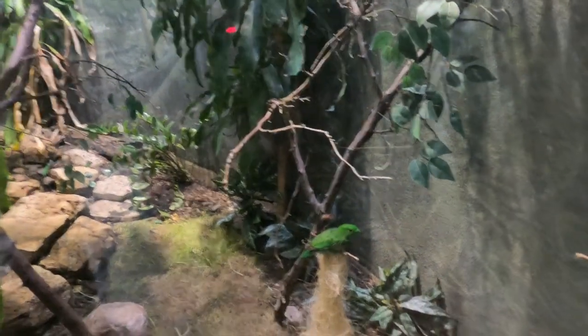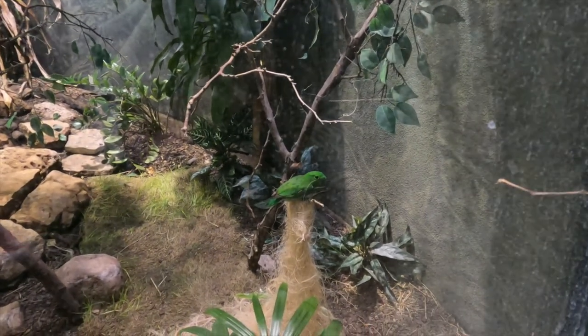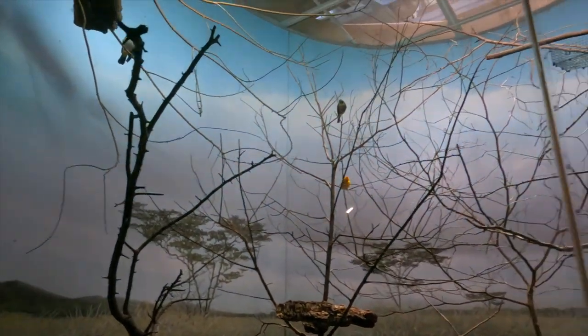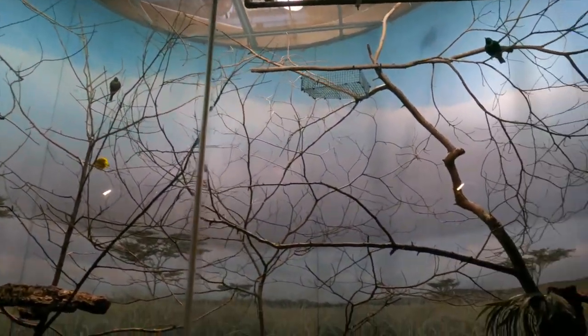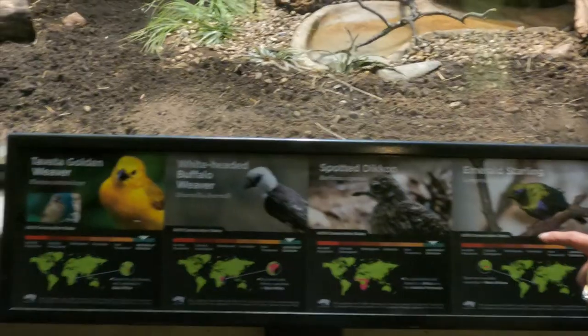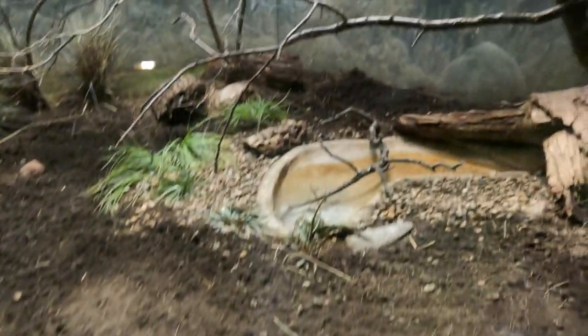Here. Right here. That's it. That's a green peafowl. Spotted peacock. And this one is that one. Oh yeah, you found it. Now you're fine. There's a glass. You're fine. See, what does it mean?